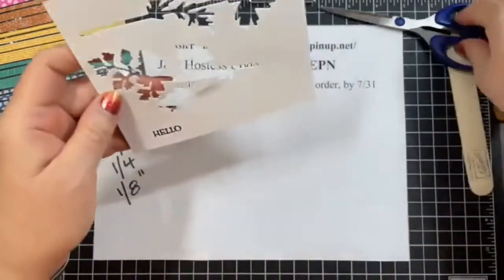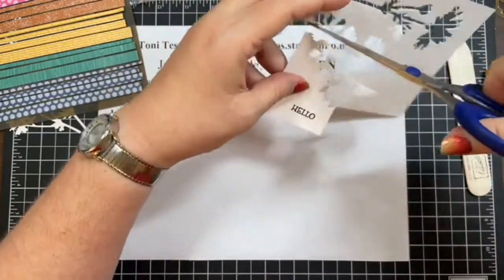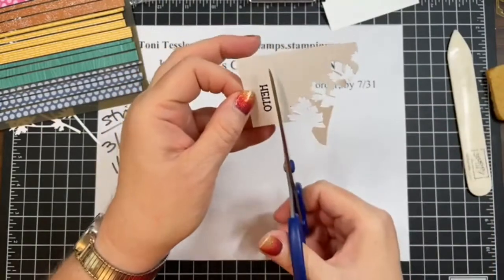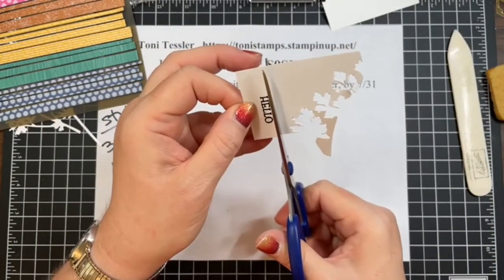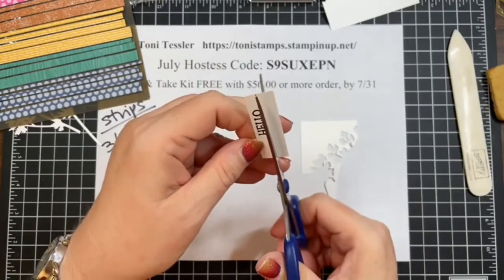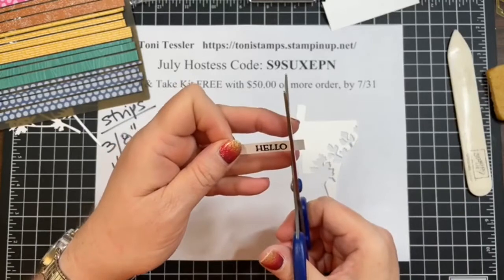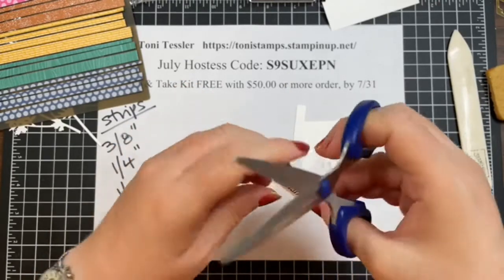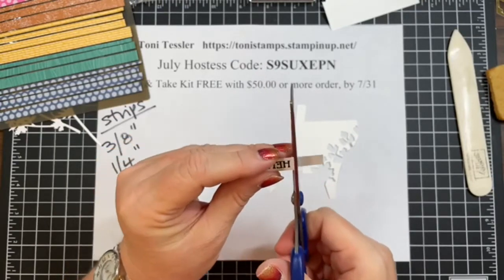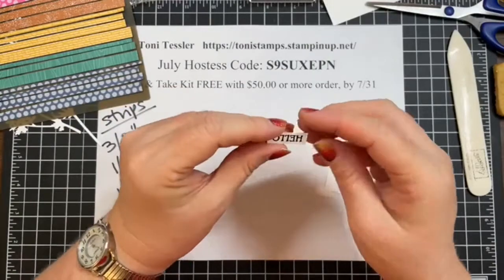All right, now let's cut this. So I'm just going to cut it by hand. Let me hold this. And hopefully that glue is dry enough for me to handle it. That's the longest part in this, the long pole in the tent, is waiting for all the glue to dry. Because, you know, acetate and window sheets are not porous, so it's not like it's soaking into that.